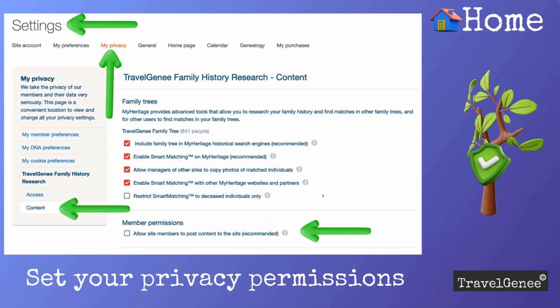Check out the content item, which is over here. Now, if you want site members to be able to post content, then tick or untick member permissions in this one here.